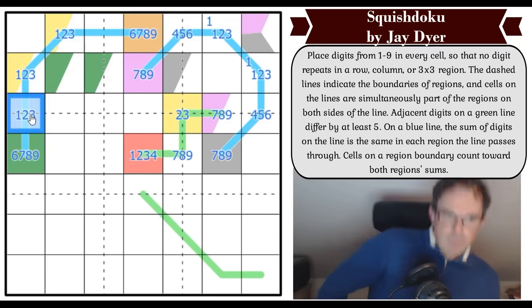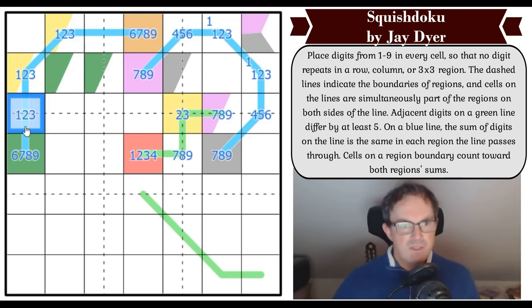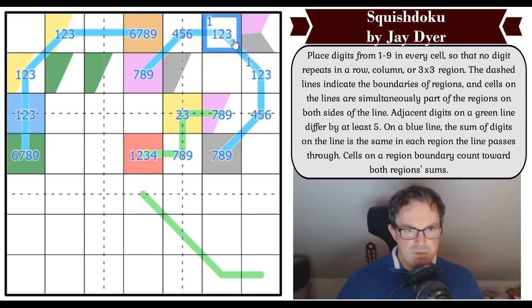I think there's a problem with this. I think there's a problem, because this digit has to be one of those two digits, doesn't it? It's definitely not that digit. So in the 1, 2, 3 triple that exists in box 3, that digit is in one of those two squares. Okay, so let's say that this was the blue digit.